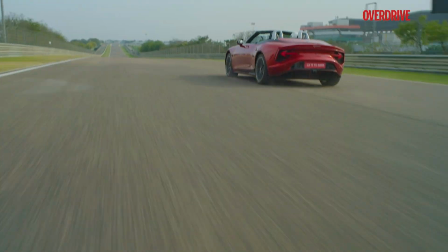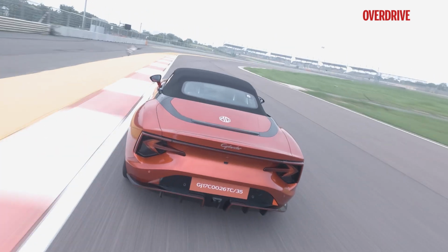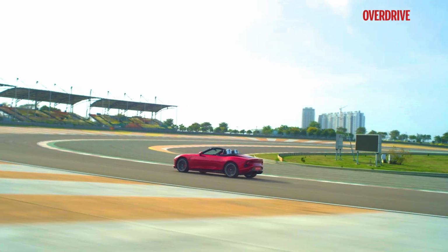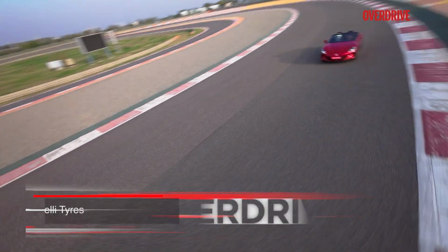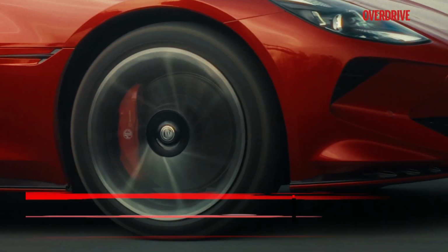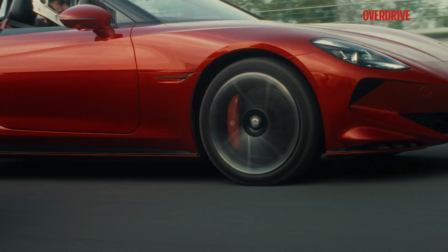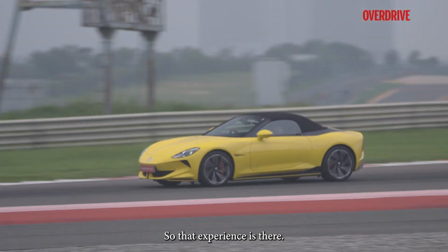The battery pack means that you sit a bit higher off the ground than in an ICE sports car, but a lot of the experience has been recreated here. You get that sports car experience on the move. The Cyberster feels tied down and confident around corners. You can hold good speeds. The car moves around a little bit underneath you, but there's also a good degree of grip on offer with the wide 20-inch wheels. It's agile enough even if the balance and agility of a lighter sports car may not be present. You have those bulges at the edges of the bonnet, so that experience is there.